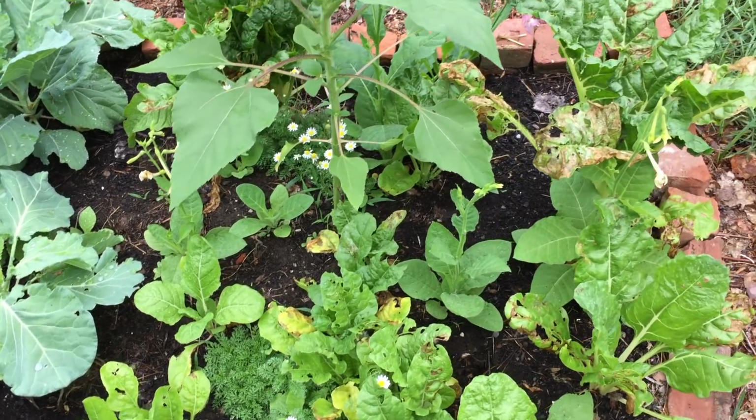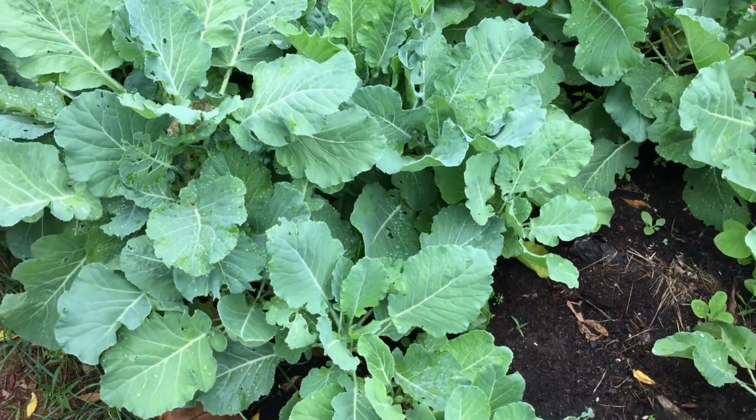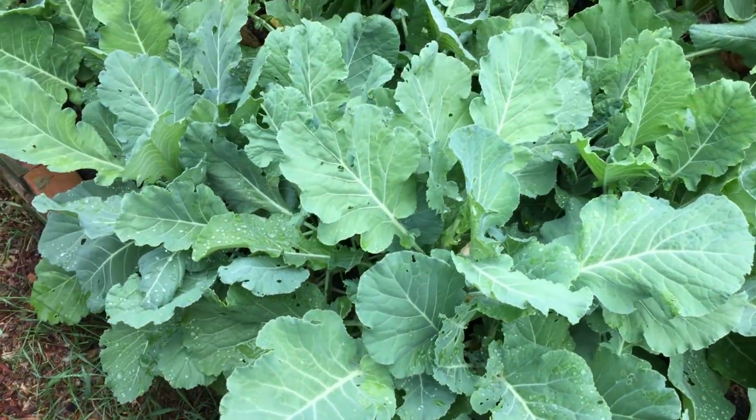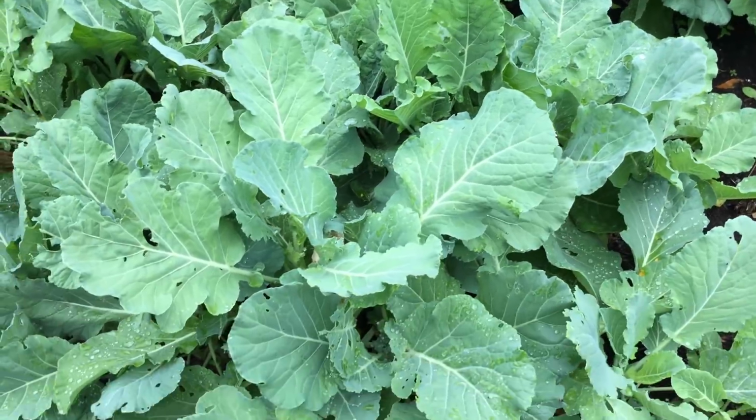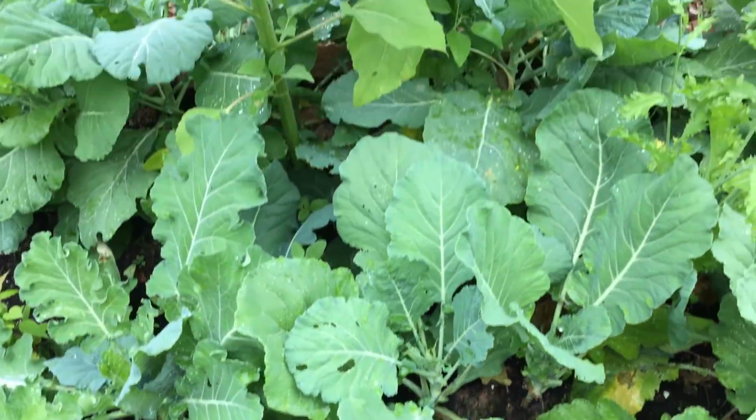All right, everyone, it's time for a garden update. You know, mid-July, it's about that time of year. You can hear plenty of birds in the background, so don't mind them. They might cause a little bit of interference. As you can see, lots and lots of collards still.